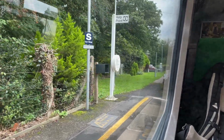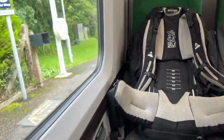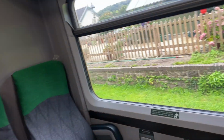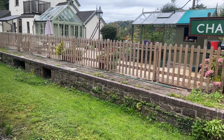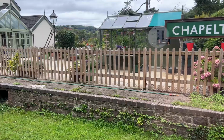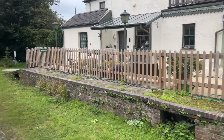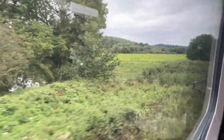My word. Someone actually got off at Chapelton. It'll be us next getting on a bit later. Didn't expect that. There's a disused platform over there. A greenhouse with tomatoes in it. Oh, this is so quaint, it's incredible. Station house. Seems like there's a path down there. Oh, it's a jointed track, eh?